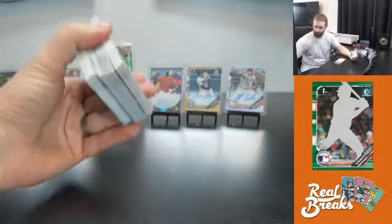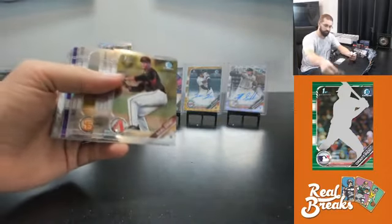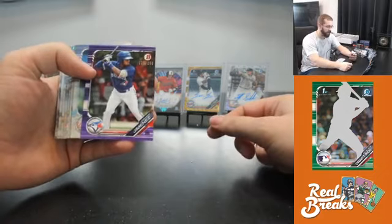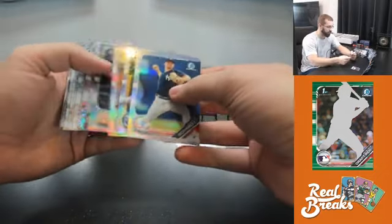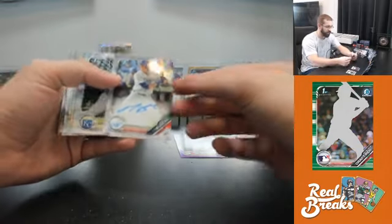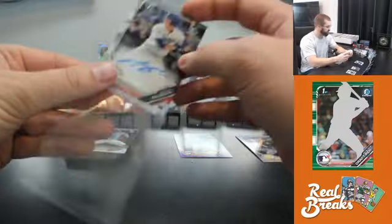Good luck, final five autos. Purple paper, Leonardo Jimenez out of 250, Blue Jays. Sparkle, Sammy Siani. And for the Dodgers, Michael Busch. Dodgers going to Jason Dighton.